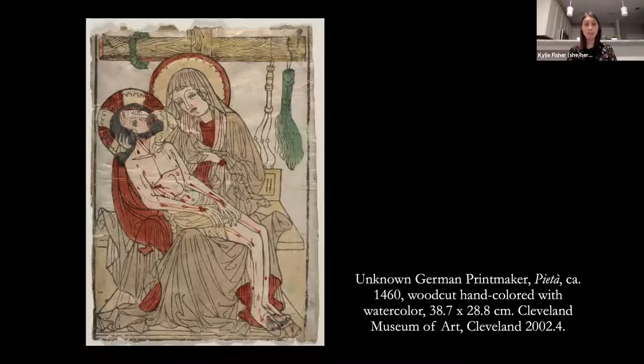encouraging an empathetic response. Remnants of adhesive are found on the reverse of this image, along with tiny holes made by insects, indicating that the Pietà was pasted inside the cover of a book, which ultimately led to its survival over centuries. Within decades of its invention, we see the woodcut technique develop in complex ways.